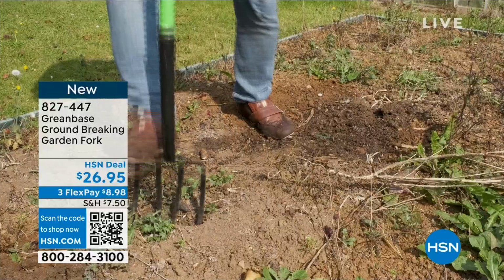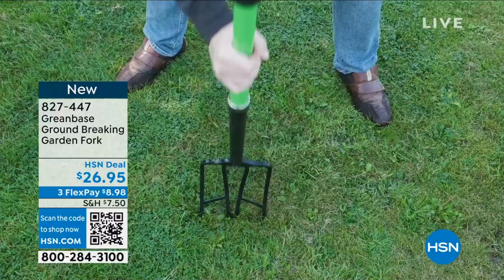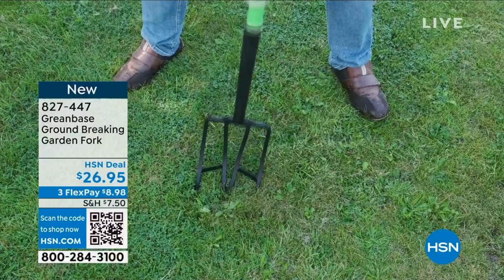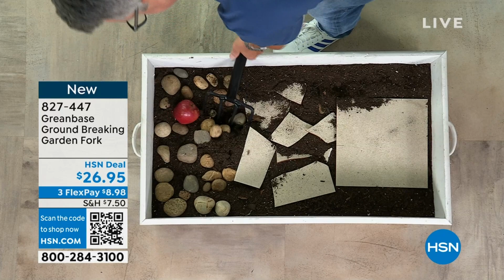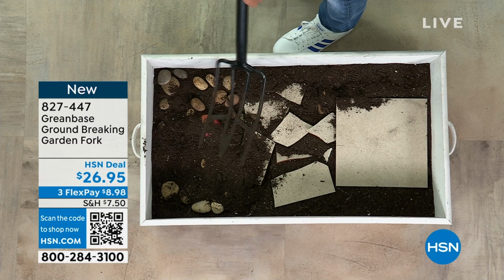It'll help you to get rid of rocks and gravel, because that center tine actually closes in the front. So smaller rocks and stones, you can actually pick them up, and I'll show you. If I go in, you'll see some of the larger rocks will stay in, but it allows me to churn that soil, and if I want to toss one of the rocks, I can toss that out. I mean, look, I got an old apple in there.